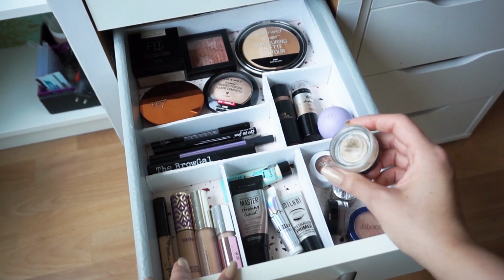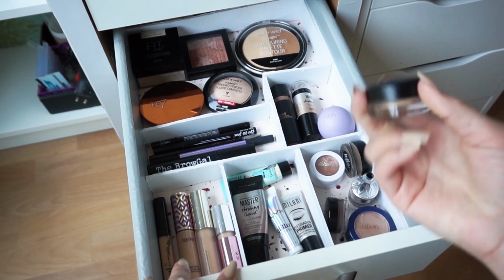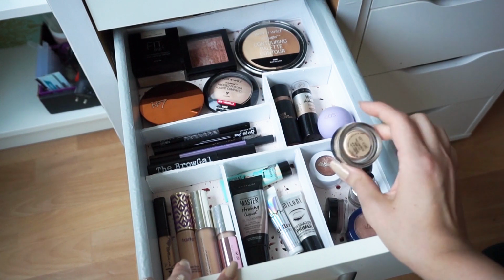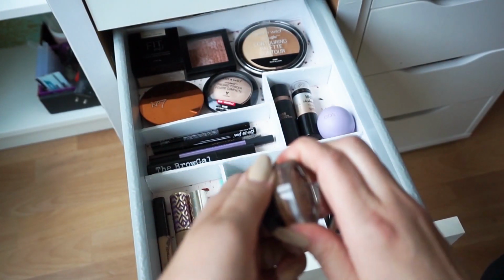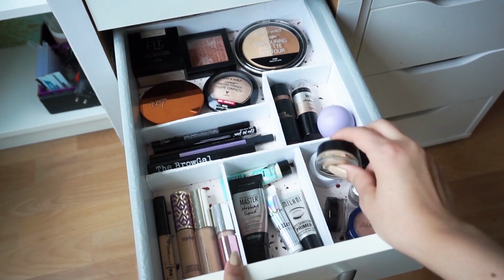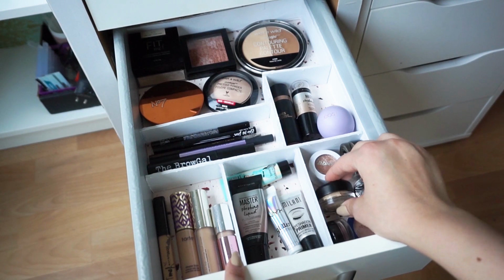This is MAC Soft Ochre. I try to use it because I bought it. It is a little bit drying for me, but I still try to use it. And I have quite a bit left. I actually think I got a dried one because I swatched another one in a MAC store and it was much creamier than mine, so I think I got an old one, or I don't know.